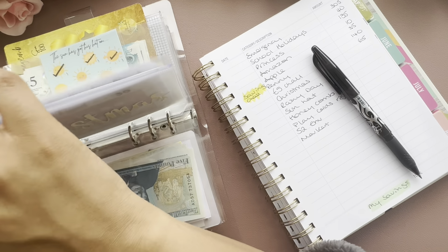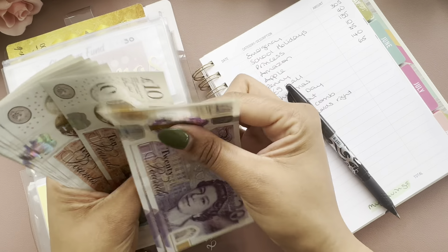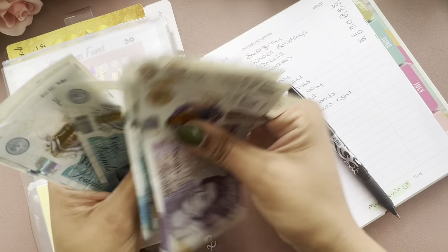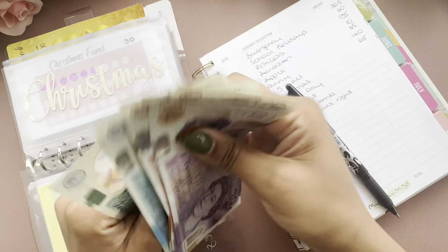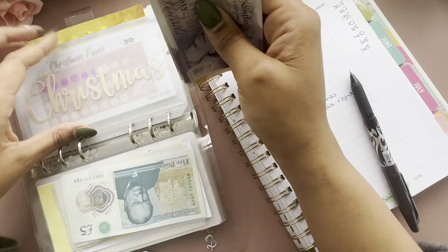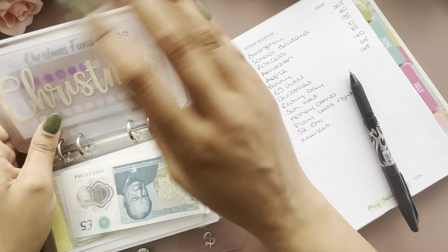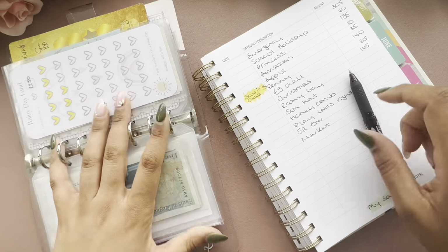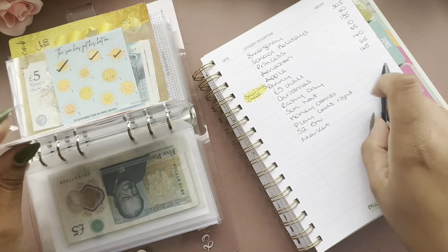Right, Christmas. I did count this yesterday, but I haven't got a clue what I counted. 20, 40, 50, 60, 70, 80, 90, 110, 15, 20, 25, 30, 35, 40, 45, 50, 55, 60, 65, £165 so far for Christmas. And this is a target of 600, but I'll need it by September, October time, because that's when I like to start my Christmas shopping. Rainy Day has got £20 in it.